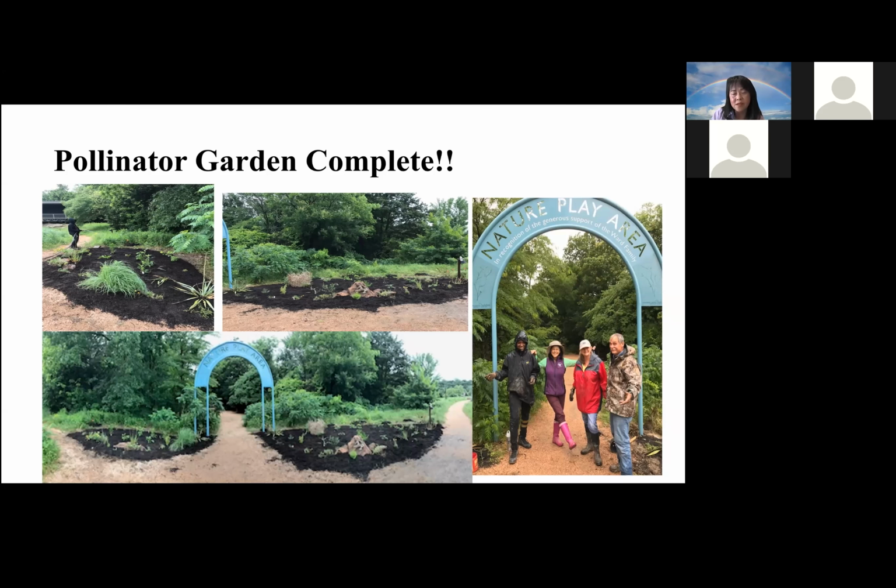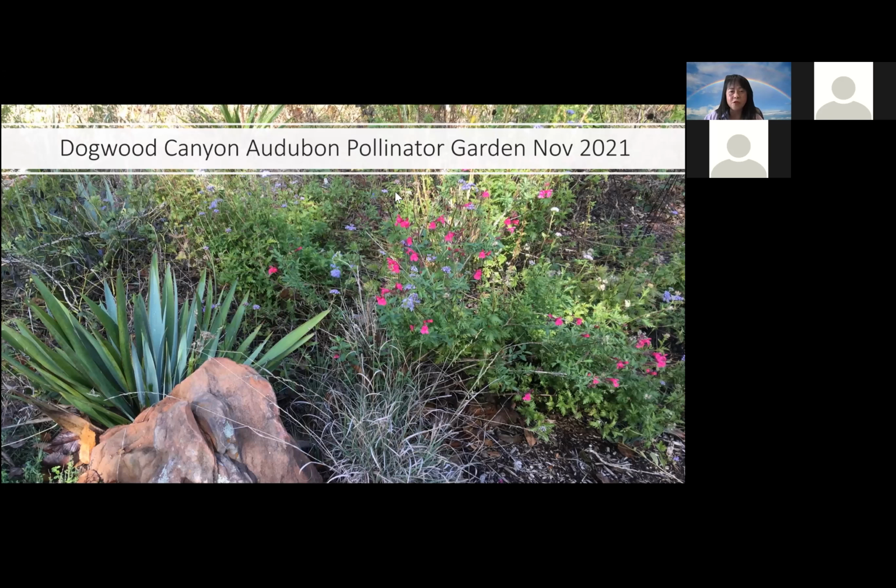And you want to see what happened today. We just got this picture a couple of days ago. You can see that the garden is thriving. They said that in the fall and the spring, this looks even better. There are a lot more colors.